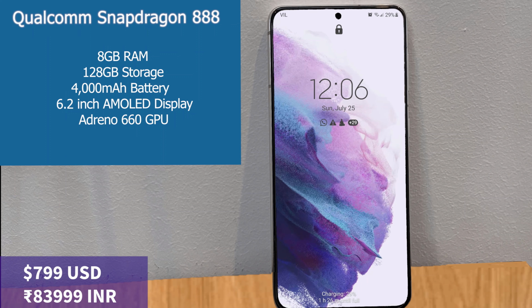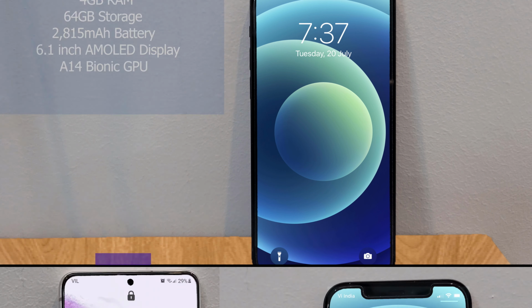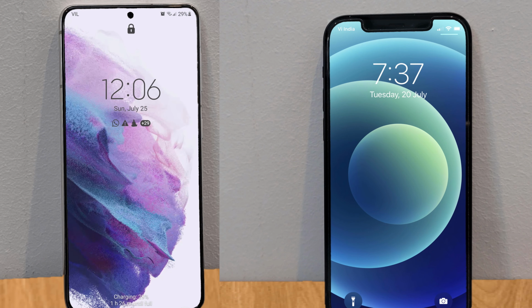On the other hand, the iPhone 12 is rocking an A14 Bionic chip worldwide. The iPhone 12 has 4 gigs of RAM and 64 gigs of storage, 2815 mAh of battery, a 6.1-inch AMOLED display, and an A14 Bionic GPU for $830 unlocked. Although the S21 has double the RAM, performance is going to be similar because iOS is more optimized. Unfortunately, both phones don't have a headphone jack, and the S21 doesn't come with expandable storage this year, while the iPhone 12 has never had that.